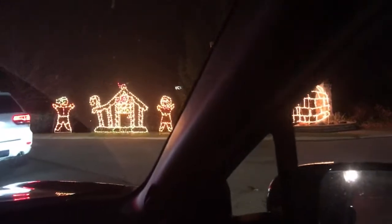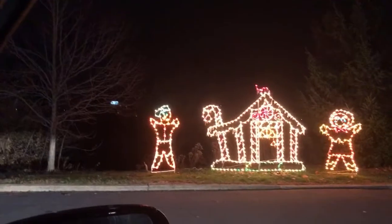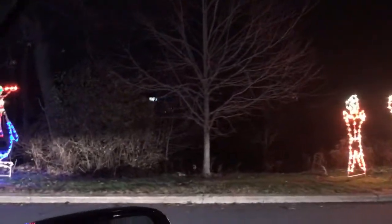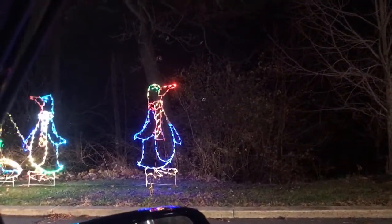A little gingerbread house. This is a little picnic grove down behind here. Some penguins catching some dinner.